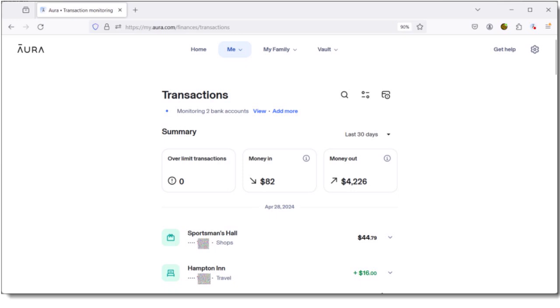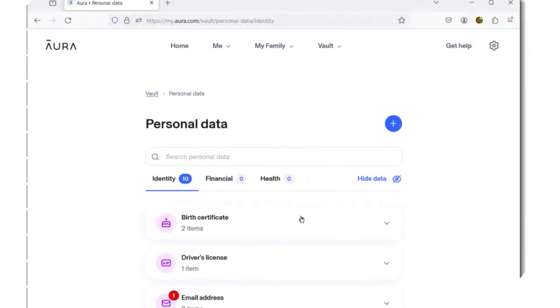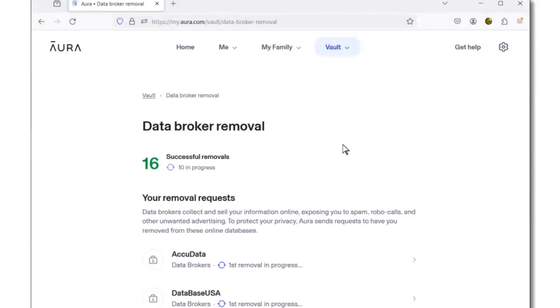That's really fantastic. You also are able to control your personal data. So basically protecting your identity real fast through Aura. So that's really fantastic. You also have, and this is an important element that I want to mention, personal data removal. So Aura automates the process of officially ordering data broker websites to remove your data from their collections. So that's kind of cool. And they get it done automatically. They do it from the background. So that's kind of cool.